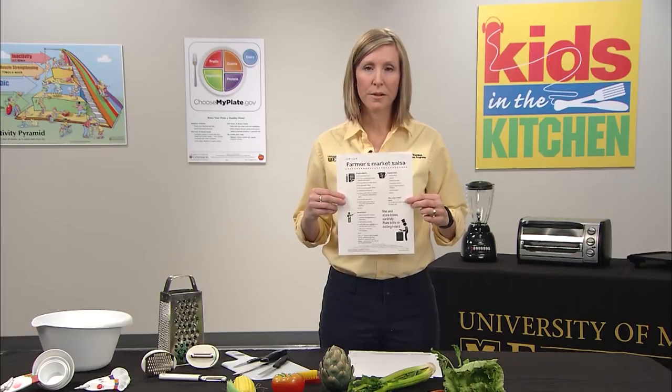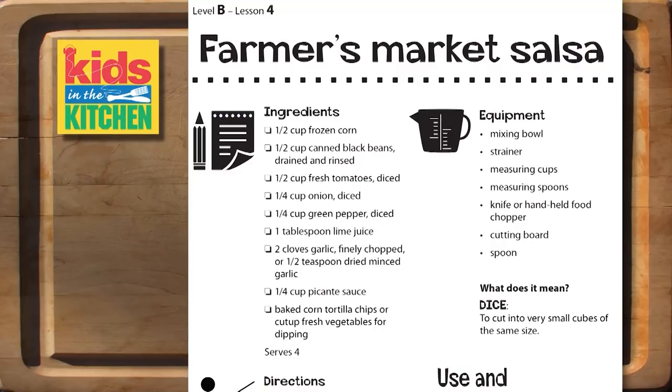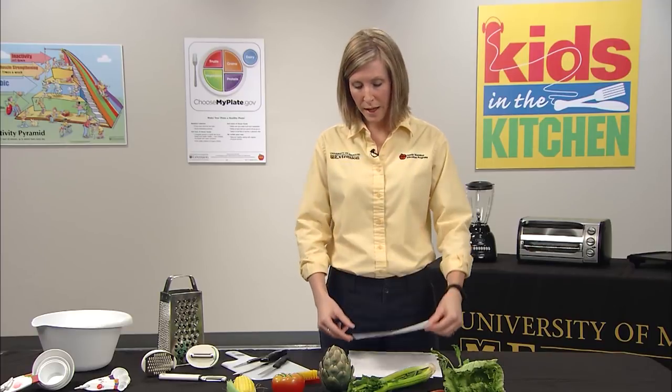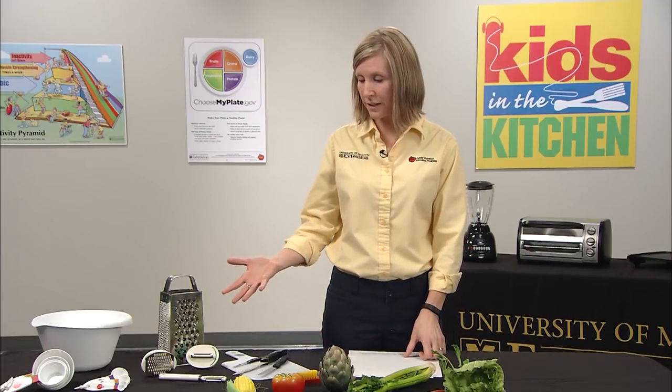This is a great recipe. Most kids are accustomed to chips and salsa. So you serve this with tortilla chips, but they do all the cutting and chopping. It's a great way to practice all of those knife skills that they've just learned. You can use some of the terms that are on the paper, such as chop, cut, dice.